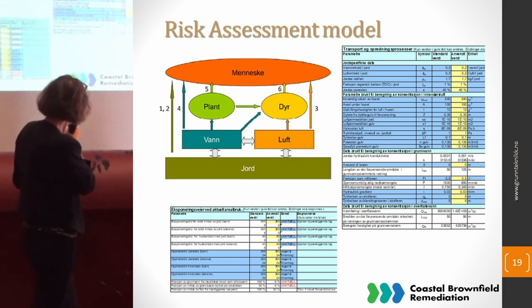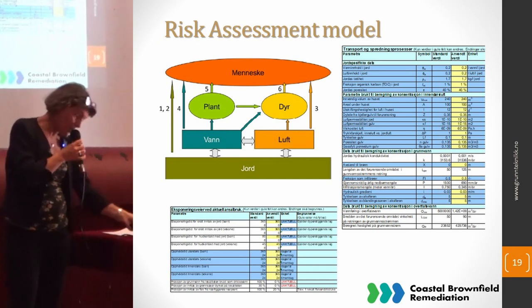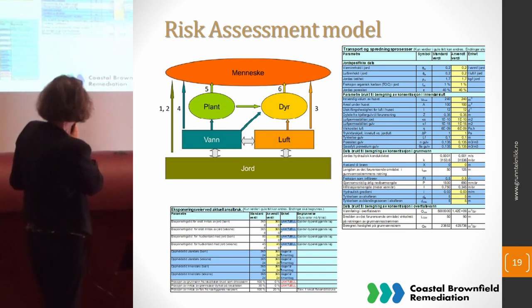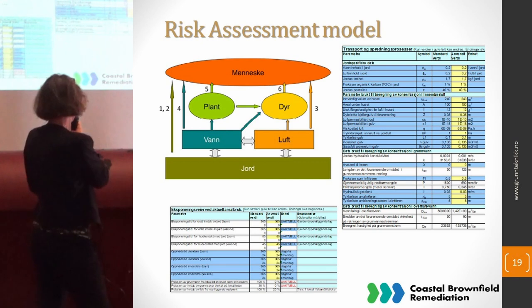And this is an Excel spreadsheet, quite simple to use. And as with all the other models, apologize for that, but shit in means shit out. So you have to be a little bit careful what you put into the model. And here you have part of the input part of the model. You see here, this is intake of earth for children and for grown-ups. That means what we talked about, putting fingers in the mouth, eating earth, as kids love.